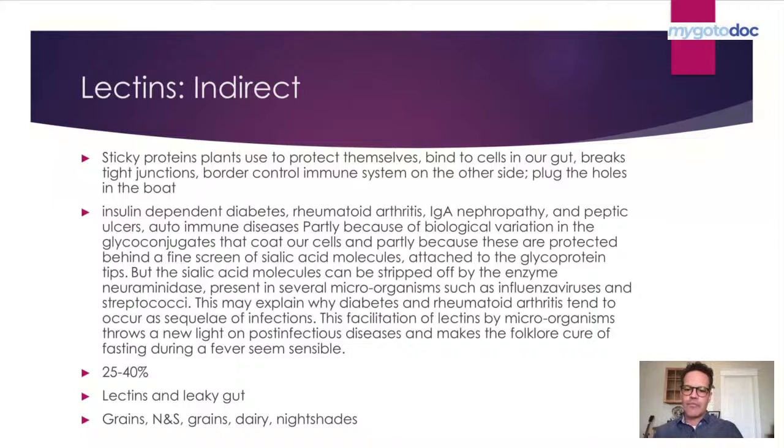So foods high in lectins include most grains, nuts and seeds, unfortunately. Dairy and nightshades. Those are the most common sources of lectins.